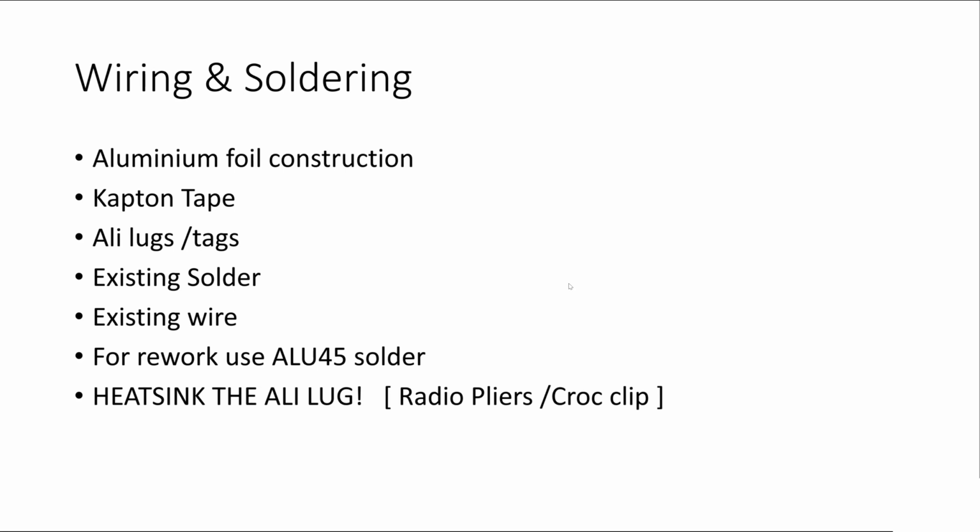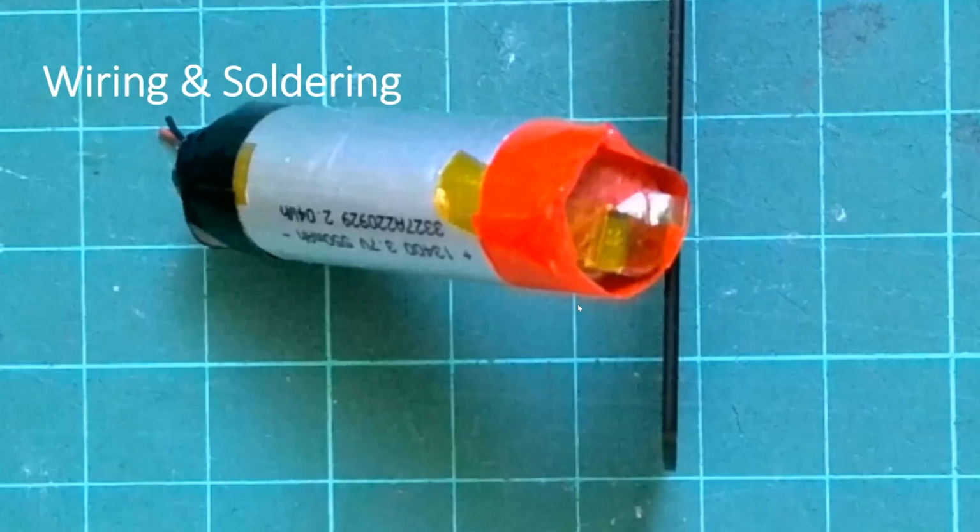If you do decide to solder onto one of these things, then I thoroughly recommend that you use a heatsink on the aluminium lug. That is to say, put a pair of radial pliers or a crocodile clip between where you're soldering and the battery. The lug sticks out maybe 10, 11 millimeters, so you can get a pair of radial pliers to hold the thing at one side and then you solder out at the extreme end of it. Let's have a look. There's one of them. You can see the brown Kapton tape. You can see the solderable lug that sticks out at the far end. And as I say, I thoroughly advise using a heatsink on these if you're going to have any success.